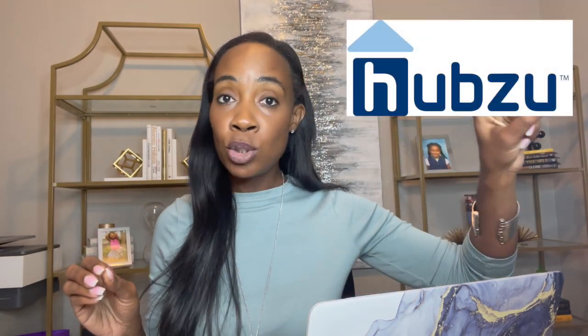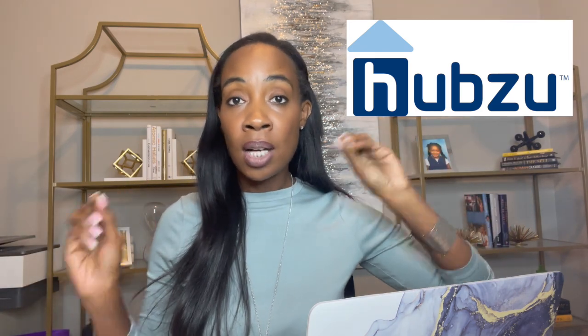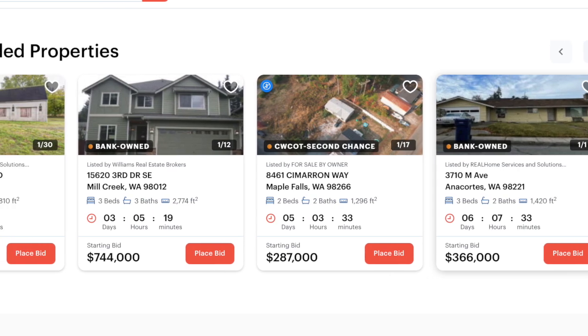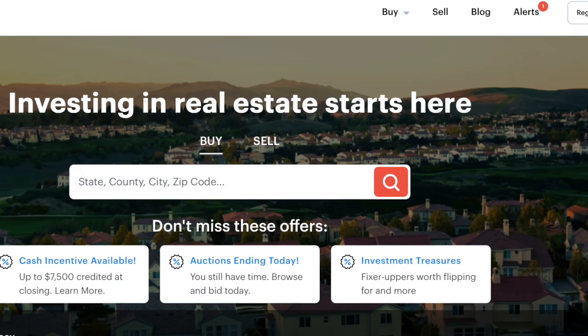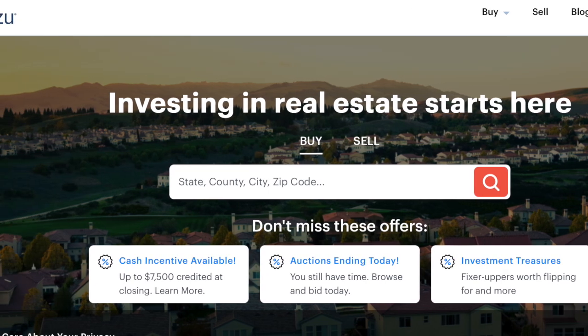Okay, so next up is Hubzu.com. Now, this is another auction REO platform. I heard if you get close to that listing price, that is the price they're looking for if you are bidding on properties. That's all I'm saying.